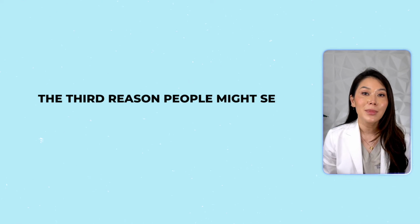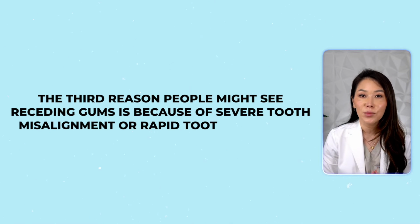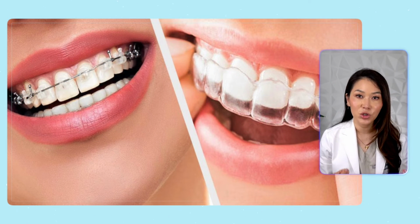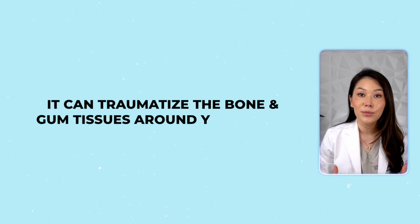The third reason people might see receding gums is because of severe tooth misalignment or rapid tooth movement. Whenever your teeth are really out of alignment, it puts strain on the gingival tissues around them. That's why if you have one tooth that's jutted out more than the others, there's a pretty good chance that the gums over it will start pulling back, just because of the tension that's created. Similarly, if teeth are moved too quickly during orthodontic treatment, it can traumatize the bone and gum tissues around your teeth. That's why you never want to take the approach of rapidly moving your teeth faster than your dental provider recommends. At this point, you're probably wondering, will my gums ever grow back?